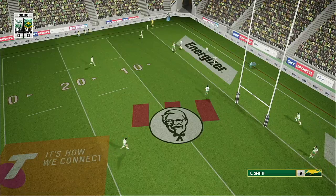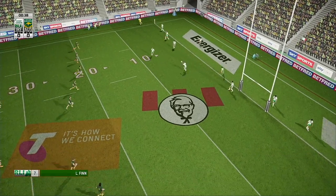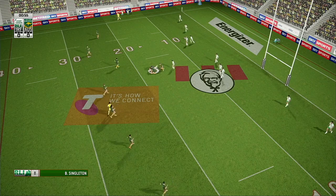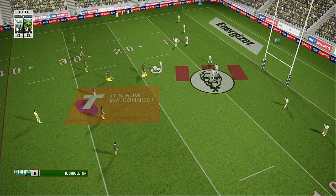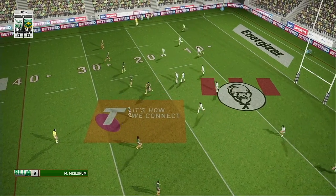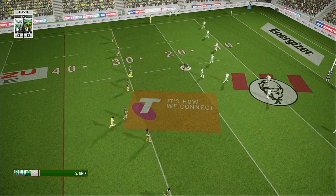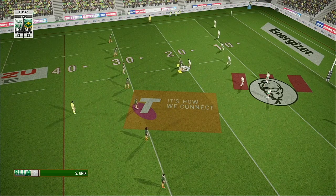We're underway. He's there to bring the kick back. Past the 10-metre line. Hill. One. Release. Two. Two-man tackle away. He's held there.